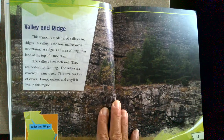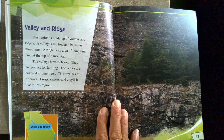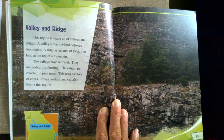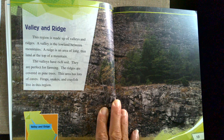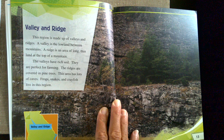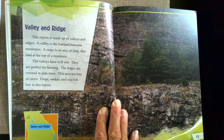Valley and ridge. This region is made up of valleys and ridges. A valley is a lowland between mountains. A ridge is an area of long, thin land at the top of a mountain. The valleys have rich soil. They are perfect for farming. The ridges are covered in pine trees. This area has lots of caves. Frogs, snakes, and crayfish live in this region.